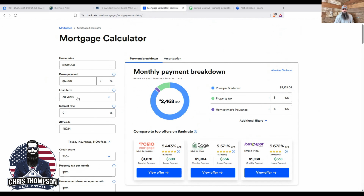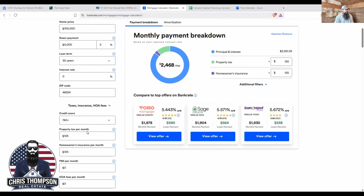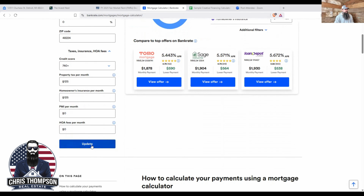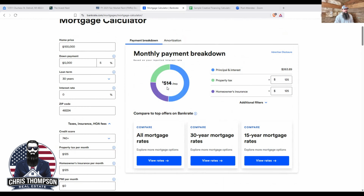Now they'll probably want a balloon. If you're wondering how all of that works, just drop a comment and I'll either explain it to you or I'll do a new video on that. 0% interest, taxes, insurance. All right, let's see. $514 for our principal, interest, taxes, and insurance. And basically, half of that is taxes and insurance. Pretty solid number. So let's go plug this back in.